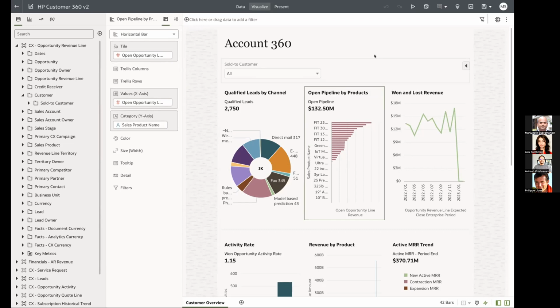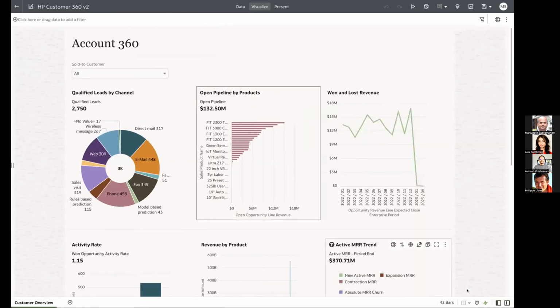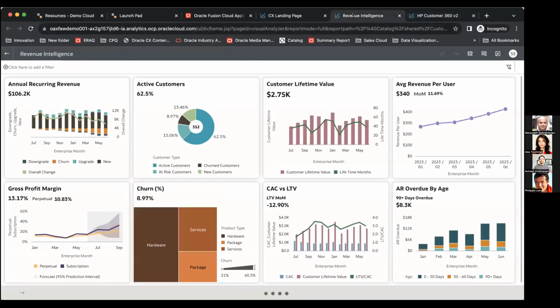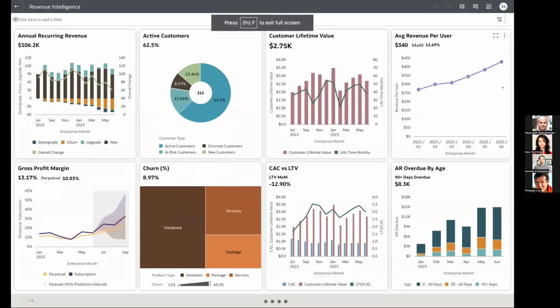So that's the first takeaway: the ability to join your front office, your sales, marketing, service, Fusion ERP, supply chain management, quotes, financials, everything in a single report, and being able to do strategic reporting like this, which is to bring your customers and then look at key accounts and say, okay, how are we doing on those accounts? That's the first thing.